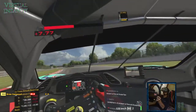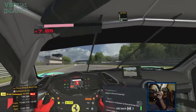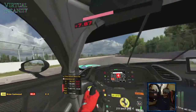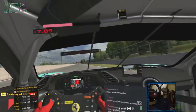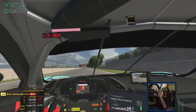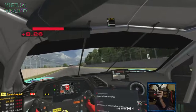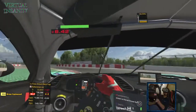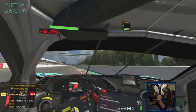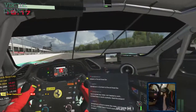Nice. Plus 7 seconds down, going into the straight. I don't think we're going to catch him. So that bridge is a little bit too early for braking. Looks like a nice hole you could dob in. They call that Champion's Wall or something, I think.